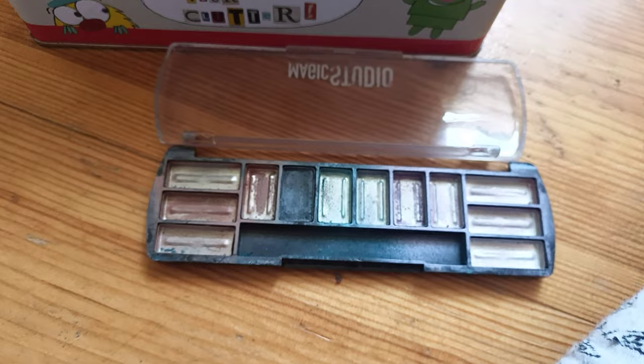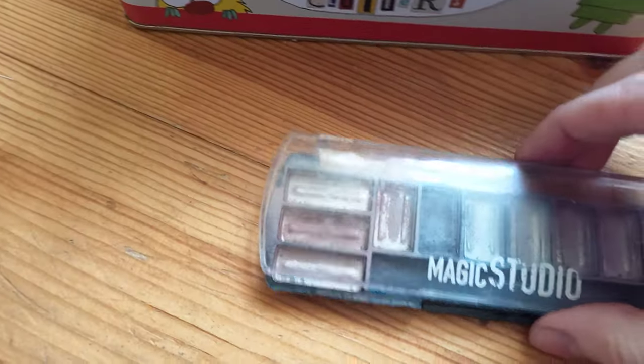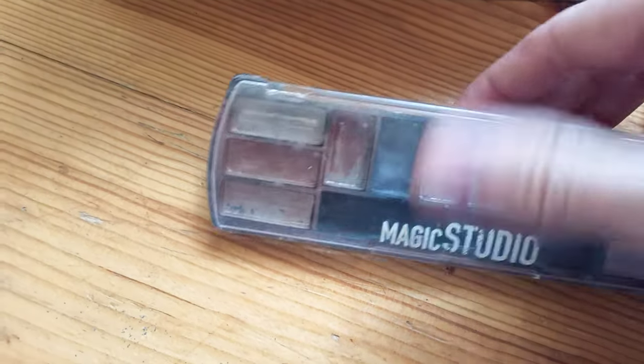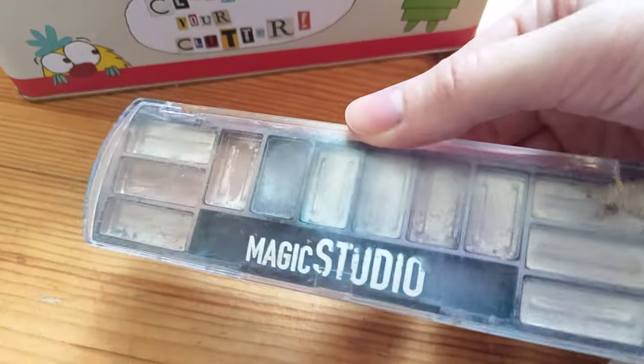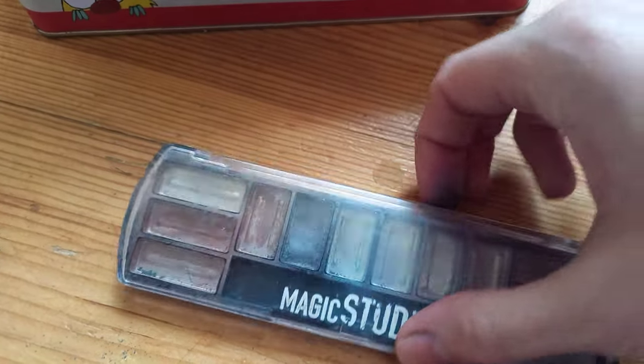I've used all the other eyeshadows in here though, which is kind of awesome. The packaging has broken, as with all the other really old things. But I've used almost all of it up, so that's cool. It's all very filthy, but that doesn't matter. That's not the part that goes in my eyes. Alright.